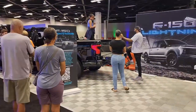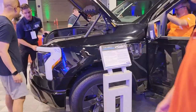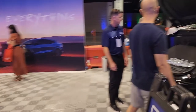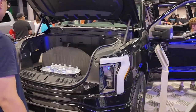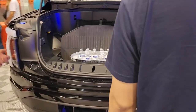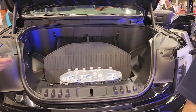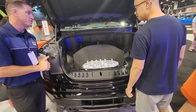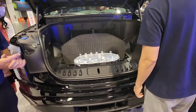Look at that. See how big the frunk is? Look at the monkey, Dad. Same color. You see the frunk? The Ford Lightning. Frunk is huge. It's 14.1 cubic feet or 600 liters. Definitely larger than my Mach-E by a ton.